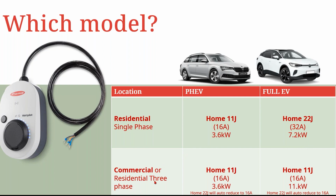If you're on commercial installations, again, the 11J is absolutely fine for the plug-in hybrid because that's the most it can charge at. If you go for the full EV, then again, you only need the 11J. And the reason why is if you're working three-phase, you've got 3 times the 3.6 kilowatts, and that's the maximum that that car can charge. So it's only really if you're single phase with a full electric vehicle that you need to go for the home 22J variant. All the other situations will work fine with the 11J.